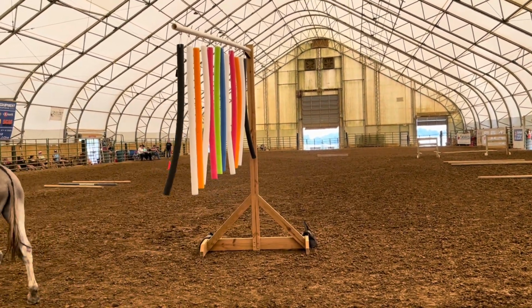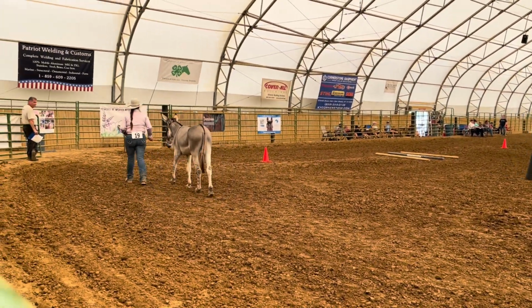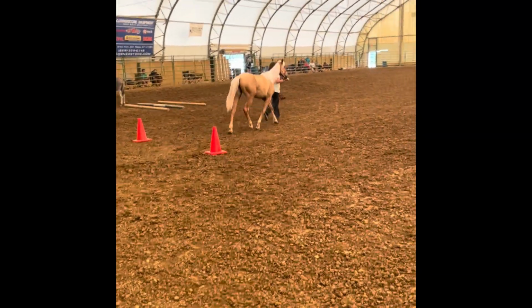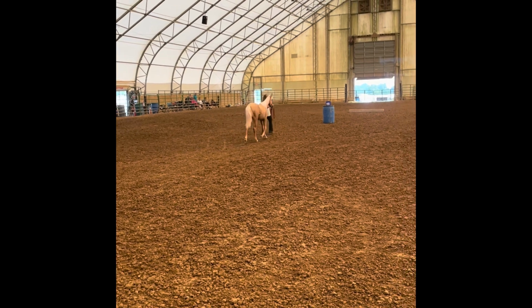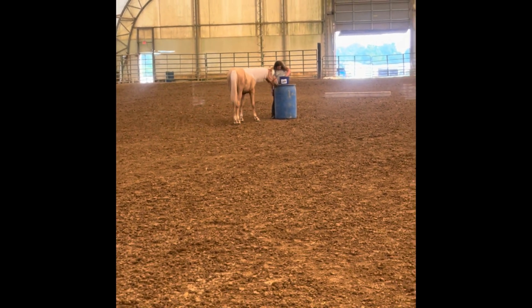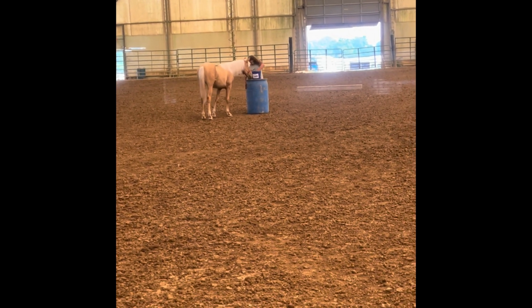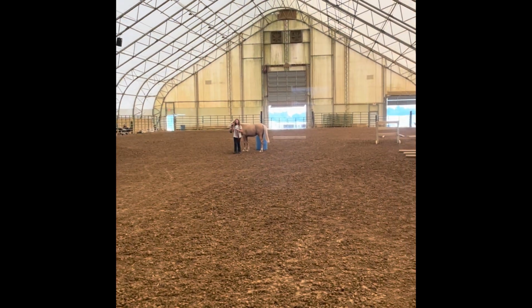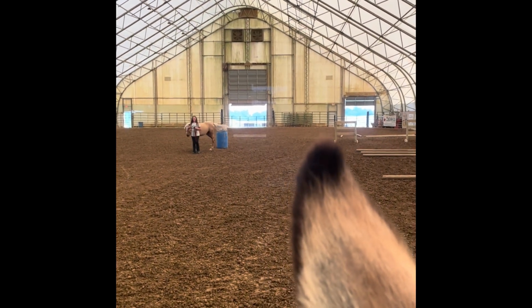Nevaeh had never seen it, so I was just happy they were willing to go into it. This was Nevaeh with a girl named Cece, and I believe she's 10 or 12 years old, somewhere around there. And this was during the fun show where Cece was trying to win the turtle award. Yeah, it's just a funny clip.